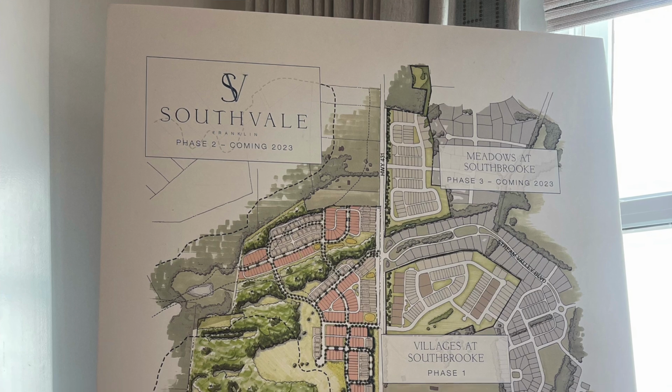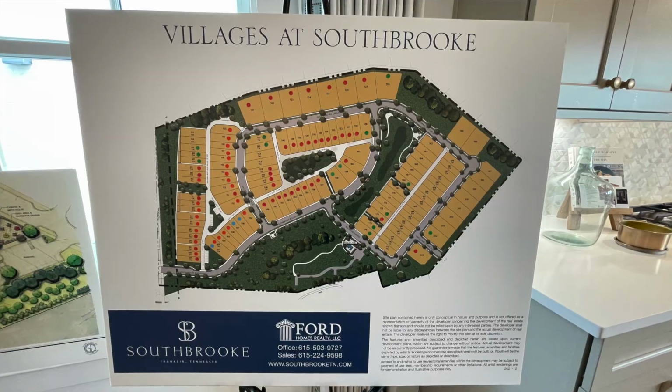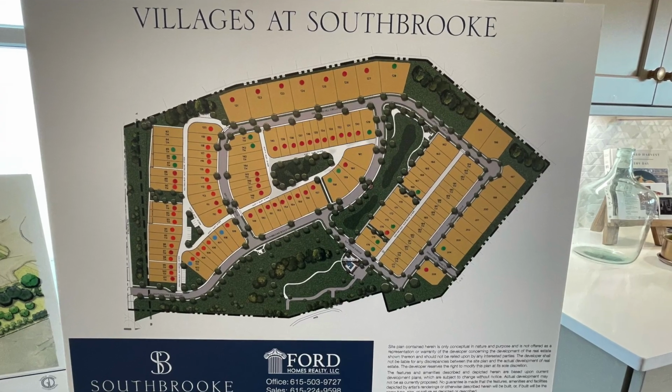Southbrooke is a three-phase community, with Southbrooke being the first phase. You're looking at 75 acres of 205 different home sites throughout this beautiful community. At the time of filming this, roughly 52% have been sold out.